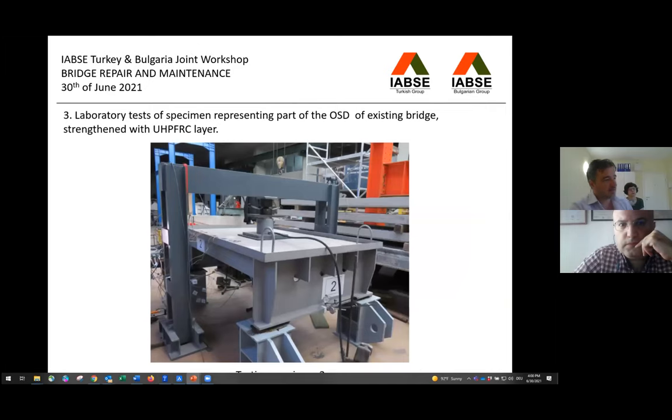And this is the test setup. Actually, we load it statically only, monotonically, with a single patch load here in the middle, over the middle rib, and between the two cross beams. The size of this steel plate that is redistributing the load is 40 by 40 centimeters, which is according to load model one in the Eurocode.